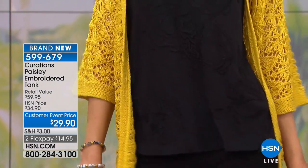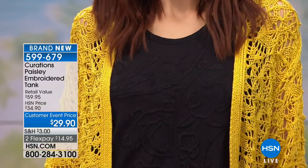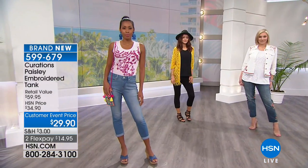Those are the pillars. We talk about that, when you're putting your wardrobe together, you need those pillars, kind of those benchmark pieces that you kind of gravitate towards all the time.